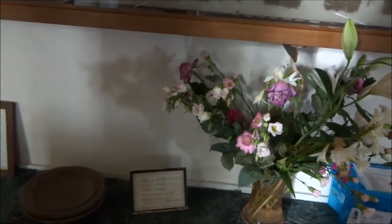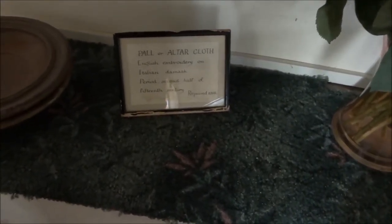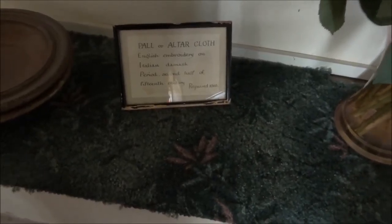That looks like an old map of Somerset, doesn't it? Oh, it's a pall and altar cloth. English embroidery on an Italian damask, period second half of the 15th century. Repaired in, looks like 1916.